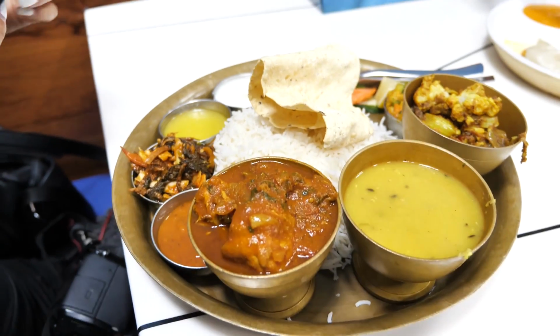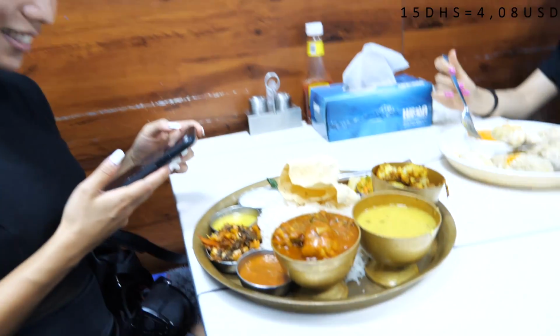What do you got there? I have this rice with the chicken and some veggies and sauce on the side. How much was it? I think it was 15 dirham. Really? Crazy. So like $4? Crazy. So good.